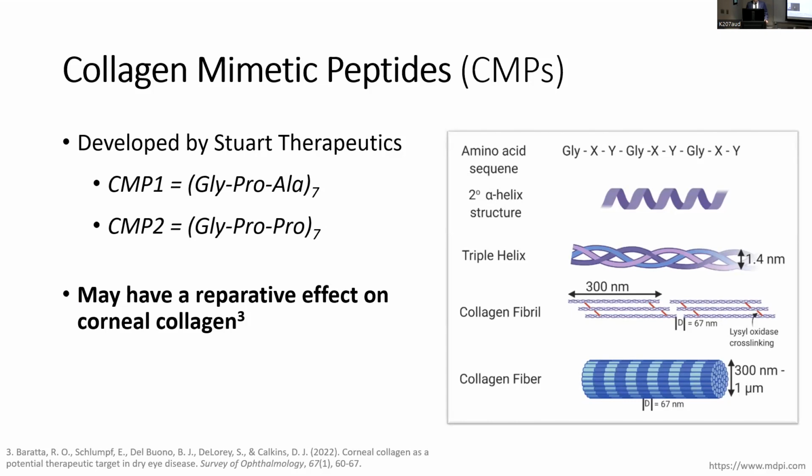For those who are maybe a few years away from basic biochemistry, collagen is generally thought of as a triple helix. You can pull it apart. You have this helical secondary structure, and the primary backbone is a repeating structure. It's a repeating function of glycine plus 2 other amino acids. I like to say X and Y. Pick your pick of what you want there. So these peptides, the CMPs that we use, are proline, alanine, and then proline amino acids, and there are just 7 repeating units here.